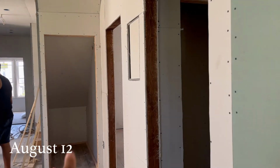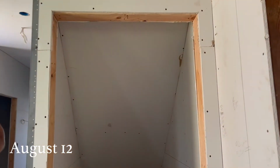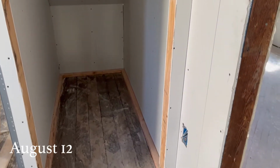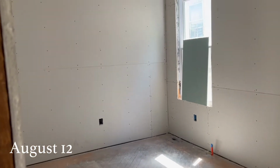I don't know if you remember, but there was some wood that they had that was hanging down. Yeah, there was wood on top of the joist that they used for the drywall. So what we did, we took them off and we put them on the joist. Girls' room. I don't know why a lot of people do that.